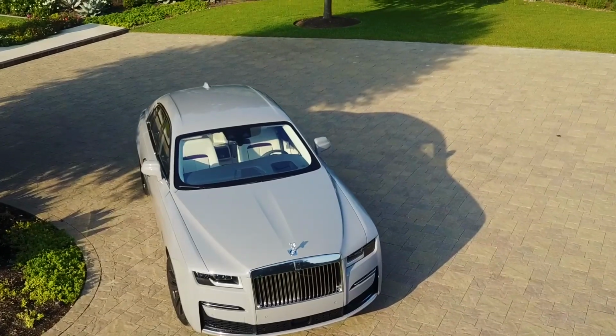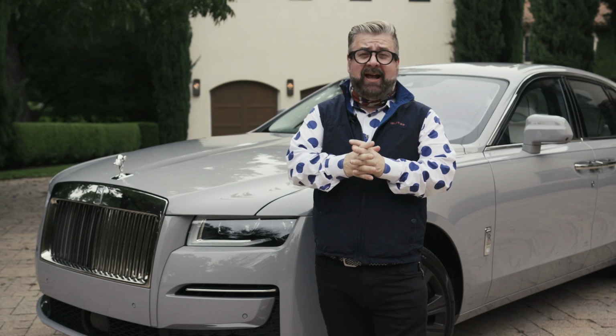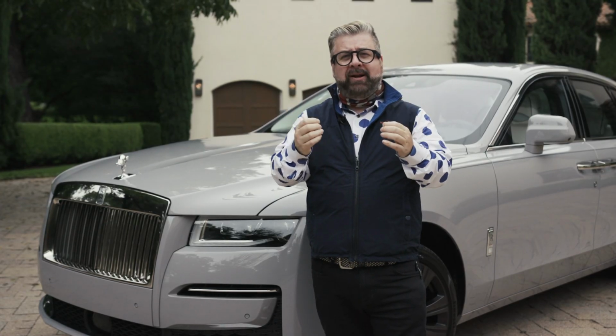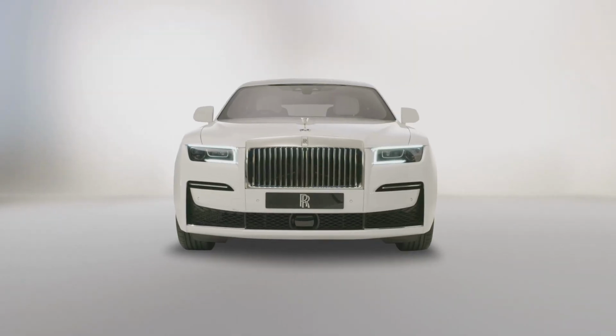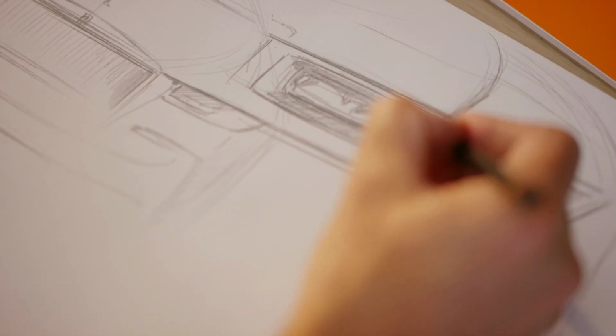Let's talk about exterior design of the new Ghost. The first thing you need to know is the designer, Henry Cloak, is only in his early 30s. So this is a young, fresh, modern design. Rolls-Royce call it post-opulent design, which means they have extracted all of the unnecessary pieces in this car and made it fairly minimalistic. You can still see it's a Ghost by looking at it.